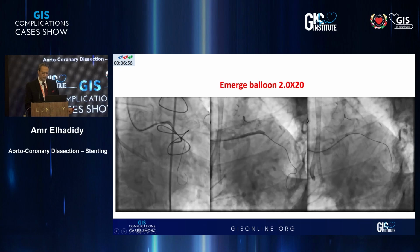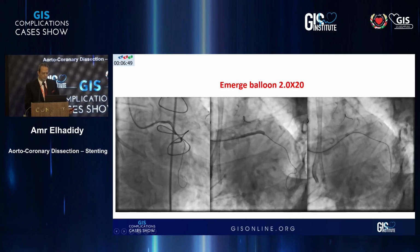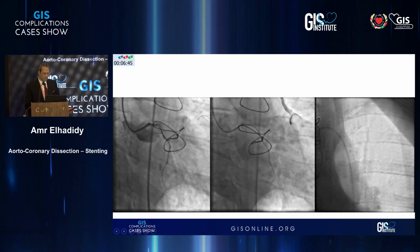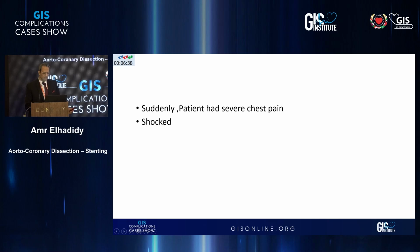with 2 by 20, and as you see, there is slow flow in the left main and then CX, but it looks okay. And these are different views. And this is a test to see where the guiding catheter is, to check. And suddenly the patient has severe chest pain. Shocked. What happened? Definitely there is something, but we don't know where. And everything is off the angio, and then we're looking at one for each, and what happened?